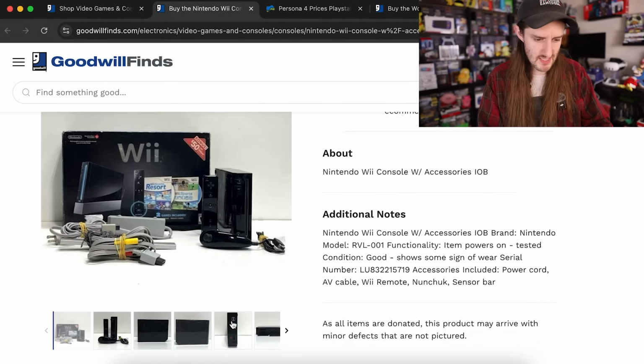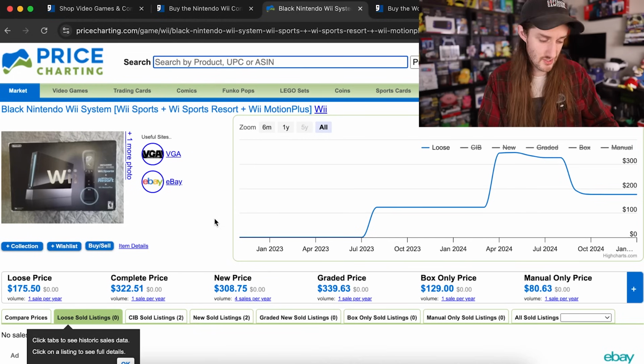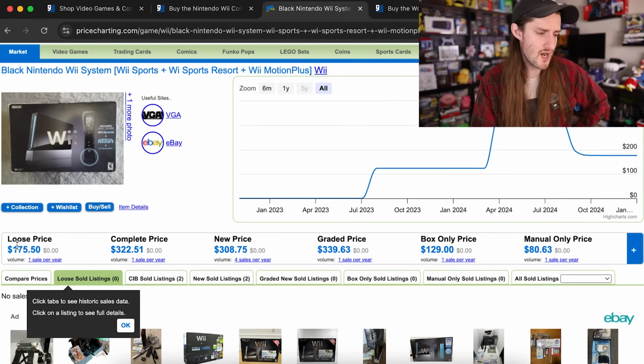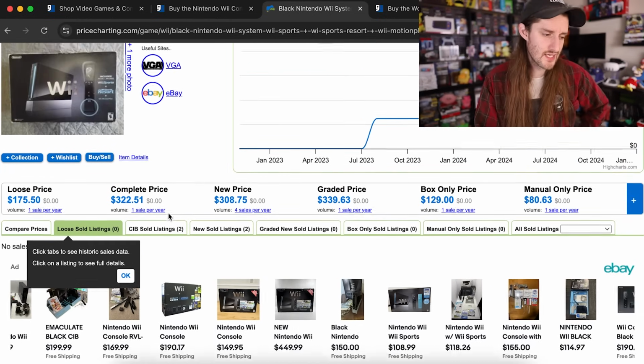It is missing the game, it looks like. Yeah, there's no game here, but okay, so complete in the box, that's worth $322. According to price charting, 175. I am missing the game.